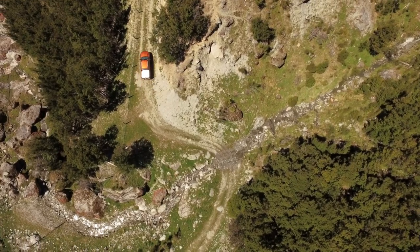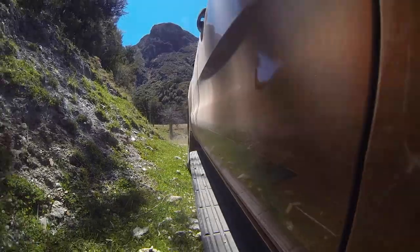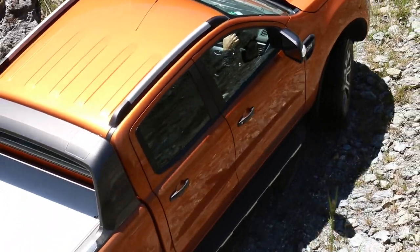Well, Martin, we're four-wheel driving, my friend. We have 24 hours to find our way out of here and meet a barge, which only comes once a week. If we miss it, we really will be stuck in the wild. Tell us a little bit about this beautiful place that we're in. We have no idea where we are.